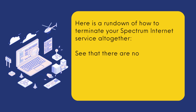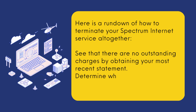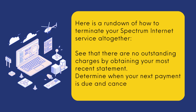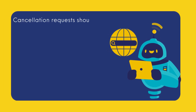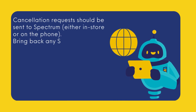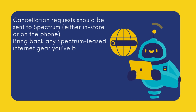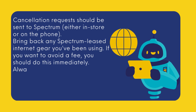See that there are no outstanding charges by obtaining your most recent statement. Determine when your next payment is due and cancel well in advance of that day. Cancellation requests should be sent to Spectrum either in store or on the phone. Bring back any Spectrum leased internet gear you've been using. If you want to avoid a fee, you should do this immediately.